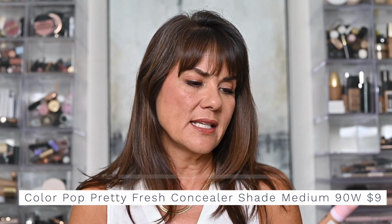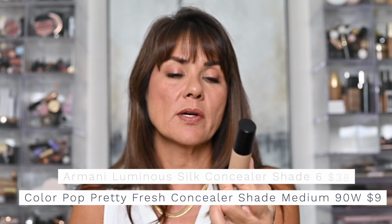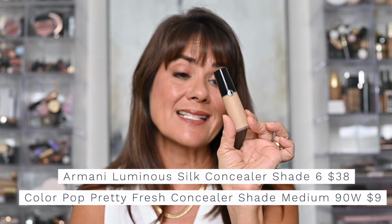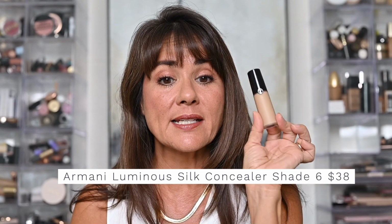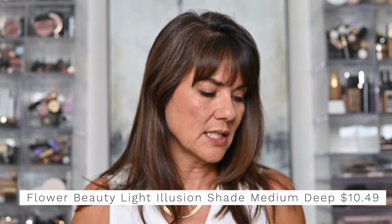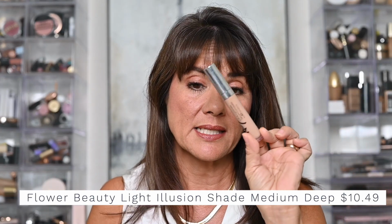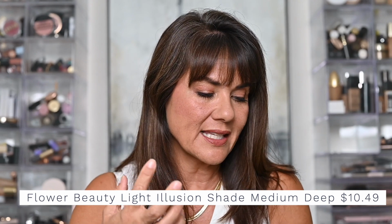Besides the Kosas, I really love the ColourPop Pretty Fresh, the NYX Bare With Me Serum Concealer, the Giorgio Armani Luminous Silk Concealer. Surprisingly, I don't like their foundation, but I do like their concealer. And the Flower Beauty Light Illusion Concealer, and then I also have the No7 Lift and Illuminate Serum Concealer. So these are all very lightweight concealers. If you're trying to keep that luminous look, you do not need to set it.